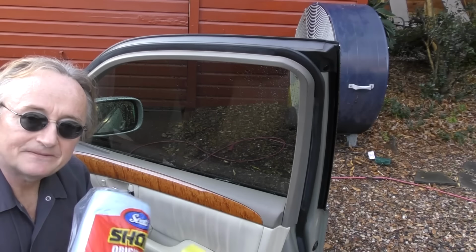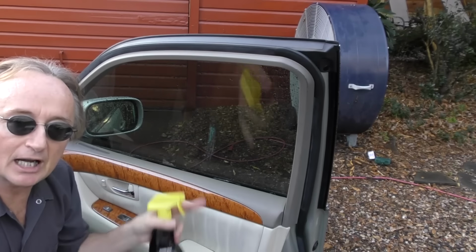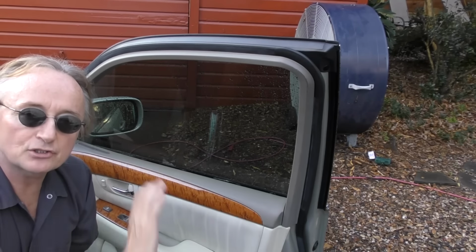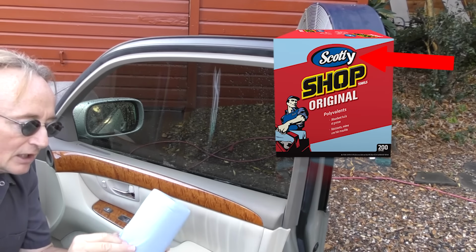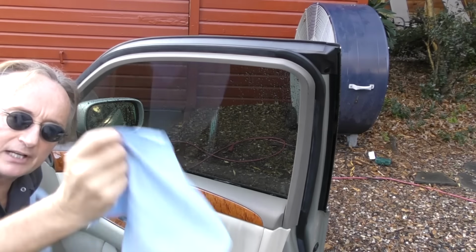Use a really good cleaner. These handy little blue shop towels, I've been using them for decades. Because just like rain clouds, fog needs things to condense upon. If you get all the dirt off of it, there's less of a surface area for any of the moisture to cling to. I like these Scott shop towels because I've been using them a long time. They're strong, but they're also soft. They're not going to scratch anything.